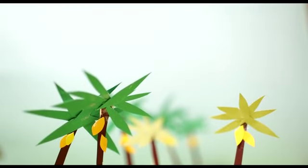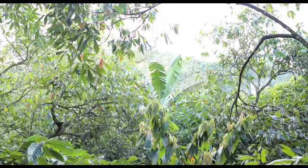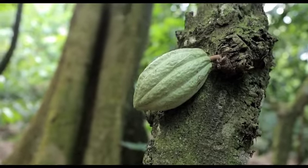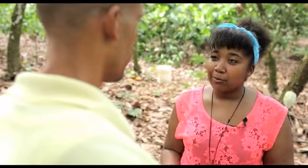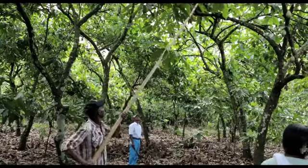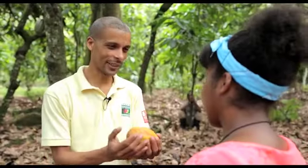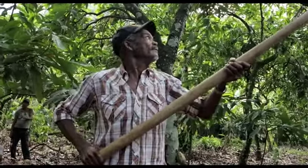The first place Basilio took me to was a cocoa farm in Los Brazos, which is part of Conocado. So this is where it all begins. Can you tell me a bit about what happens here? Okay, Taina, here we are on a plantation. We are in the cocoa farm, and I will explain how we grow our cocoa. When the cocoa pod is ripe, it is this color, and it means we can cut it from the tree.